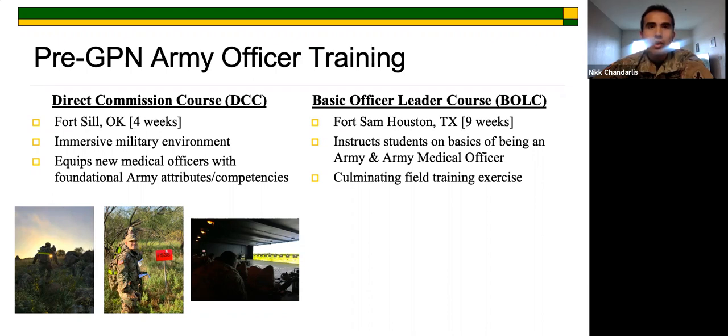You're with a lot of people, because at DCC we had 2 platoons, and then at BOLC we had 6 platoons. So it was a lot larger, with a lot more people. You get to meet people who did ROTC and other direct commission officers. It's a mixture of everybody. Both of these courses are a great opportunity, not only to learn, but to network with medical professionals in the military and meet people who have the same goals as you in terms of treating soldiers. That way you can build that base.